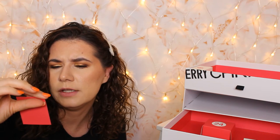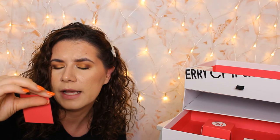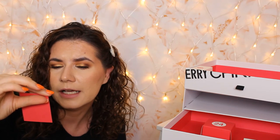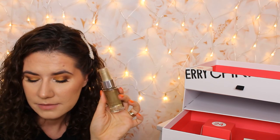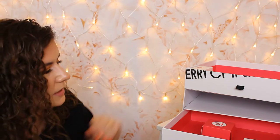This elixir infuses into the hair structure to transform your hair from the inside out with nurturing and enriching argan, jojoba and almond oils. The exclusive oil helps protect the keratin for instant lightweight softness and high gloss shine. Sounds like a very nice product for the hair. Definitely keeping. Nice. I like it. Many nice products in here.